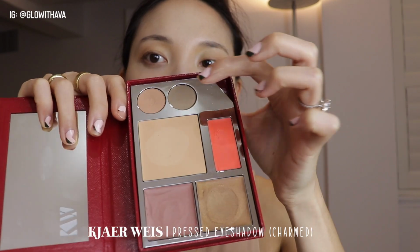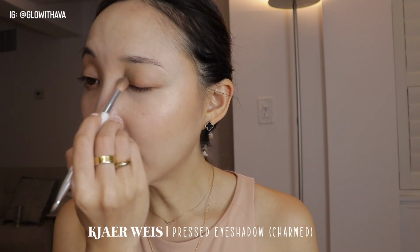For the eyes, I always go in with something that is very, very simple, almost nothing. And I'm going in with the GRWM pressed eyeshadows. These are in shade Grace and Charmed. So I'm just going to use the lighter shade right here just to create that little base for under my eyes. And also GRWM eyeshadows are really, really worth the investment for those of you who just want a really nice easy blendable eyeshadow powders.